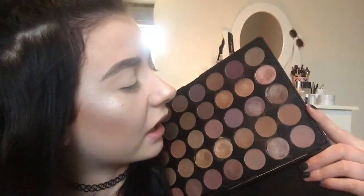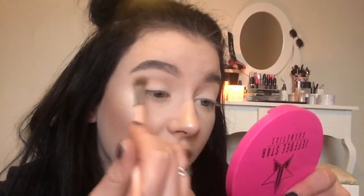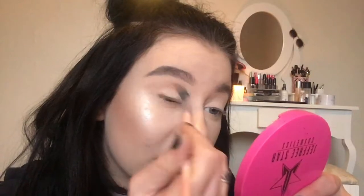I'm going to go in with this lilac-y shade here, and then this brown shade here, and I'm just going to run this right through the creases. It's going to be my transition shade, but it's also my starting off shade. This is what I want my deep colour to blend into, but it's just going to give me that definition right up here.